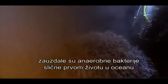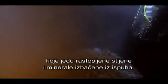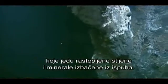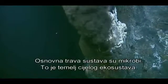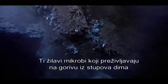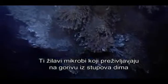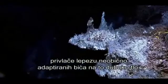The chemical energy that powers this remote ecosystem is harnessed by anaerobic bacteria, similar to the first life in the ocean, who literally eat the dissolved rocks and minerals belching out of these vents. So the fundamental grass in this system are microbes. That's the basis of the whole ecosystem. These hardy microbes that survive on the fuel provided by the black smokers, in turn attract a range of extraordinarily adapted creatures to this deep, dark site.